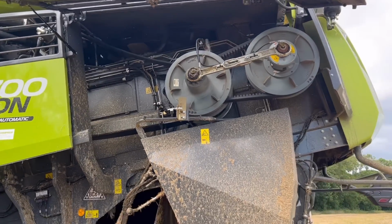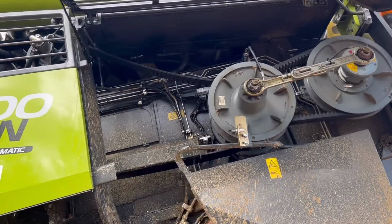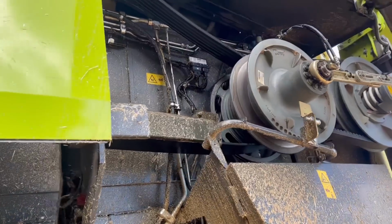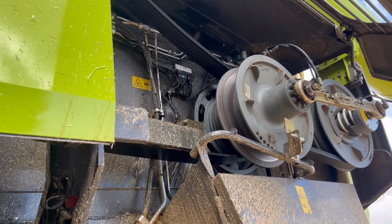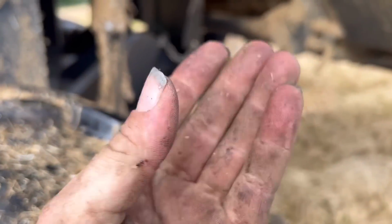When I was going before, we had a straw chopper slip belt warning. Well, that was obviously because it was spraying water on the straw chopper. So hopefully it'll not slip now when we put a new hose on. But I don't know why, because this stuff's really sticky.